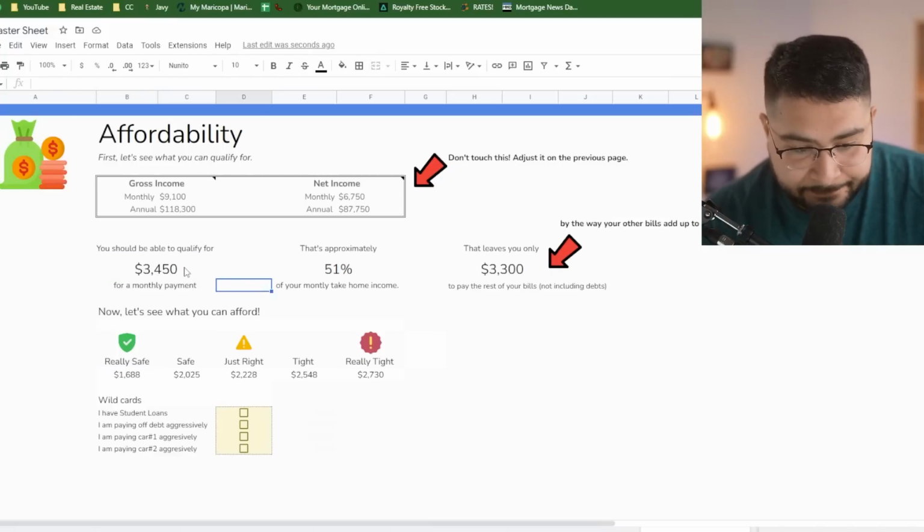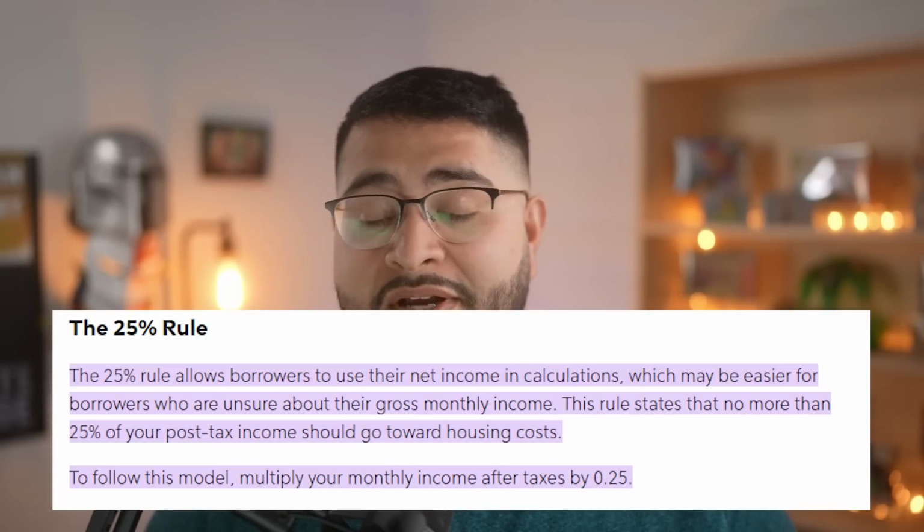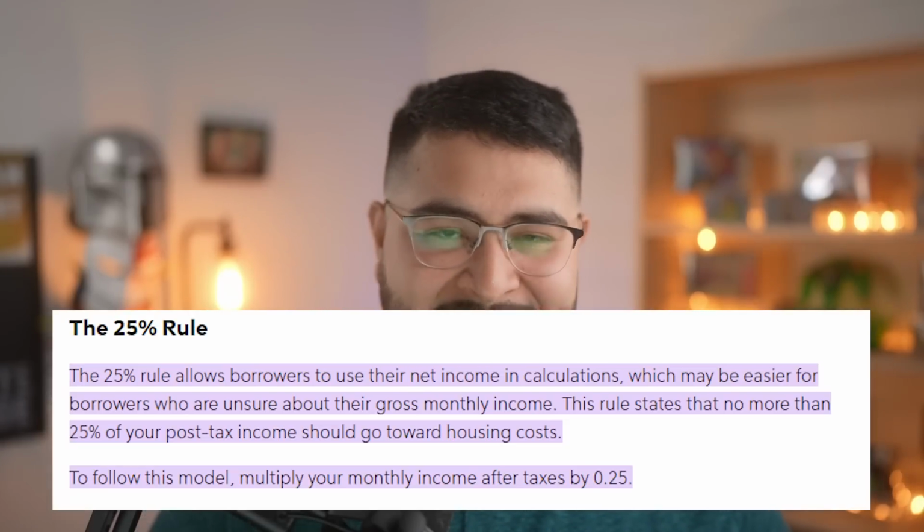Here's a problem though. You should not base what you can qualify for as your budget. If we're using just a kind of general budget scale, right? The most conservative route you can go, and that's like pushing it, is if you exceed 25% of your net income per month, you are considered house poor. So if we're using your net income, that's about $1,688.